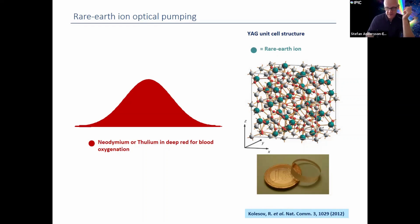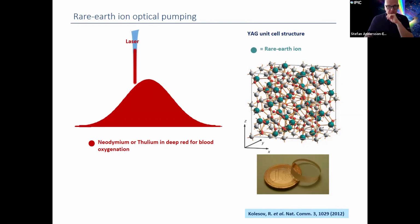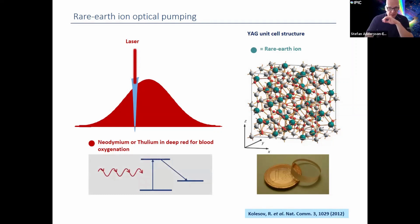And how do you do that then? You do something called spectral hole burning. So you take a very, very narrow laser with high intensity, and illuminate that crystal with that laser. And what will happen then is, so this is an energy level diagram here. You have all ions being populated in this state. But now you shine light in, and you populate the excited state here. And then it goes back and forth between these two states.